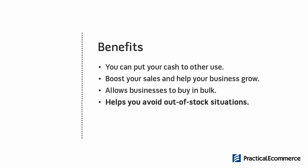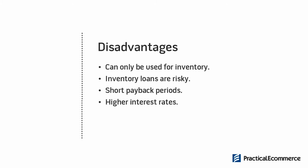If you sell on a marketplace, it's likely that another seller has the item that you are out of. So you will lose that sale and perhaps jeopardize your standing in the marketplace. If you are an Amazon marketplace, either FBA or FBM seller, and you run out of inventory, your seller performance rank will drop fast because your competitors are getting the sales. What are some of the disadvantages of inventory financing?